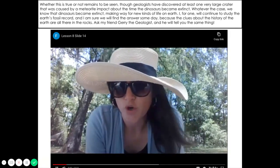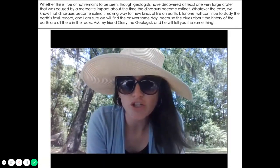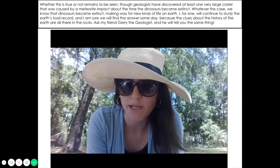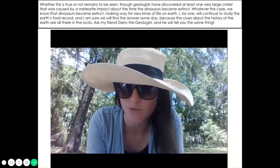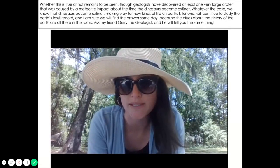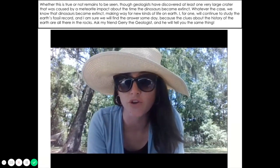Whether this is true or not remains to be seen, though geologists have discovered at least one very large crater that was caused by a meteorite impact about the time the dinosaurs became extinct. Whatever the case, we know that dinosaurs became extinct, making way for new kinds of life on Earth.